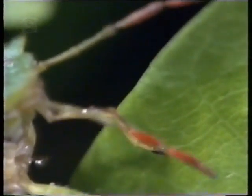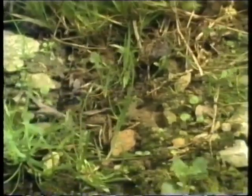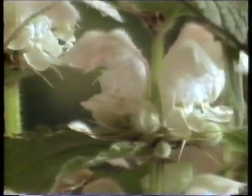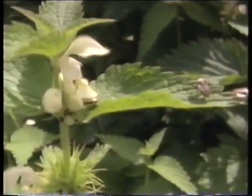A shield bug's mouth parts are formed into a slender, piercing proboscis, which it drives into plants. By tapping plant veins, it can draw off an endless supply of food which is unavailable to other insects. But until this source of food is abundant in early spring, the shield bugs must stay under cover. The white dead nettle is one of our earliest flowering plants, and several shield bugs rely on it for food in spring.